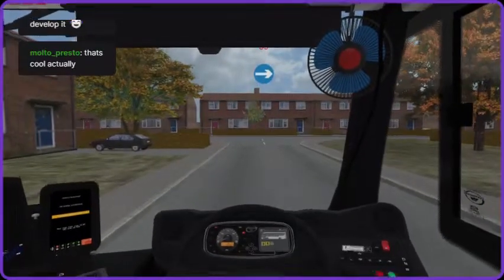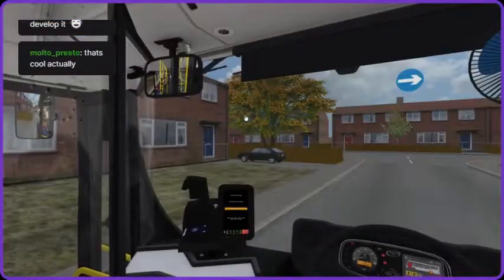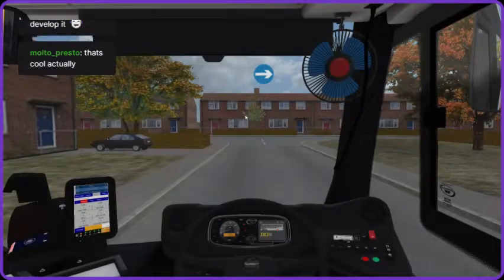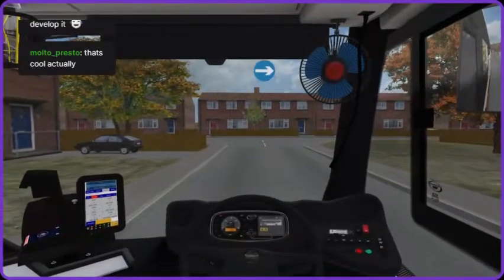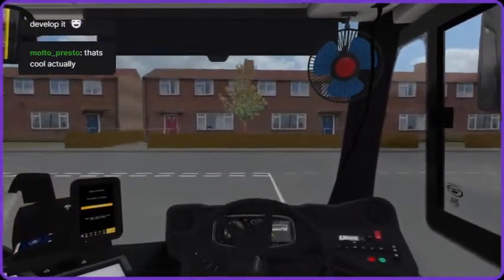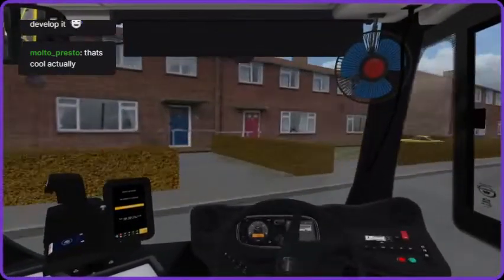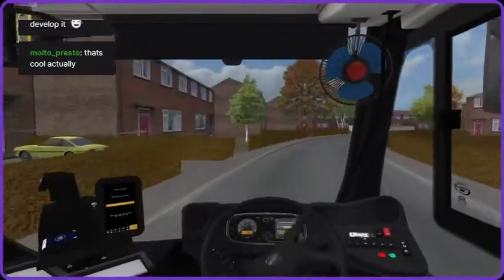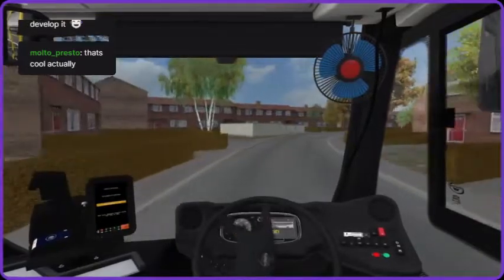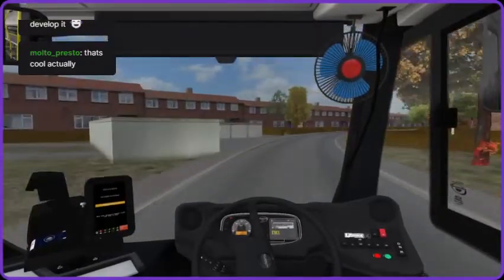Just what I enjoy. I enjoy local services because then you get to meet the regulars and local faces, and you get to connect with the community. Being a local driver has more benefits than being a non-local driver. I mean, yeah, you can get bored doing the same route over and over, going around in circles, but it still has more benefits than being a non-local driver.